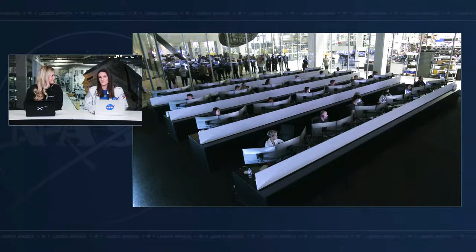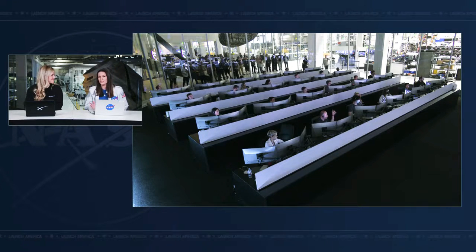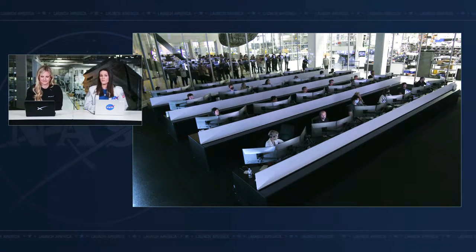And we're about halfway through the entry interface period, so about 3 more minutes until we expect to acquire signal from Crew Dragon again. Those drogues will slow the vehicle down to about 350 miles per hour. And hopefully sometime soon as the capsule slows, we'll start to get views from the WB-57 that's in the area, as well as potentially from the recovery ship itself.